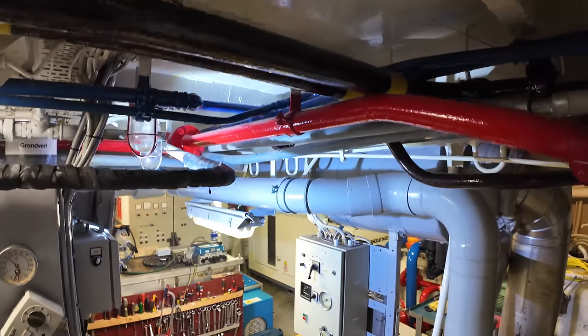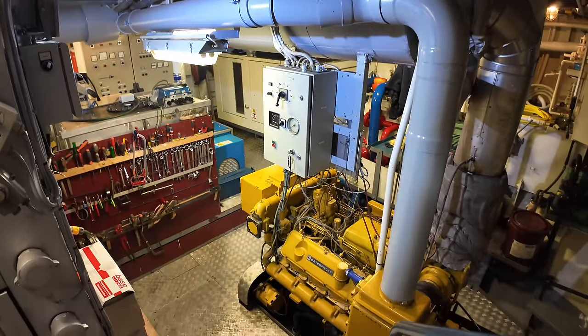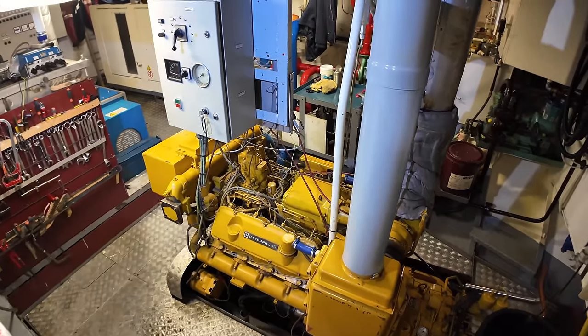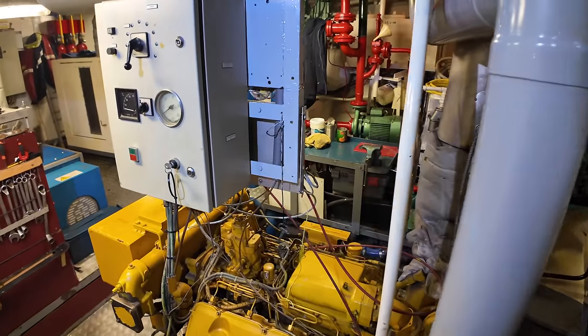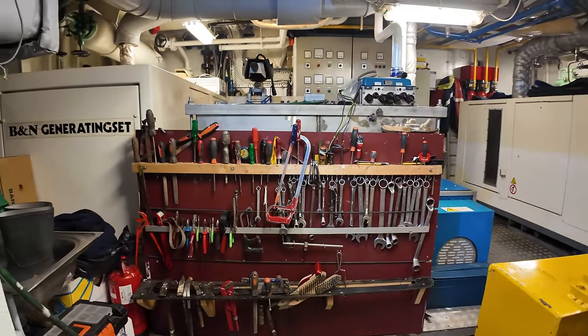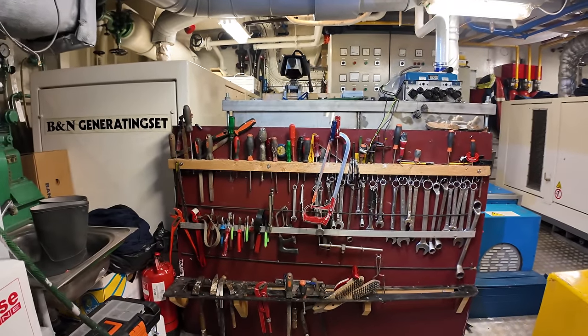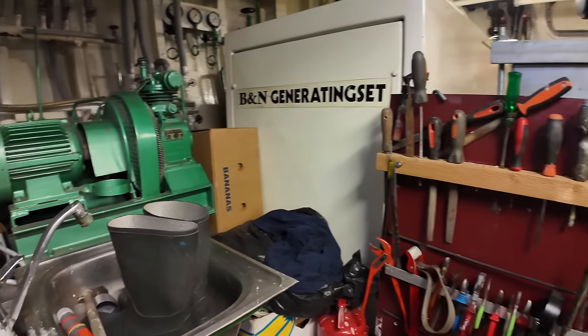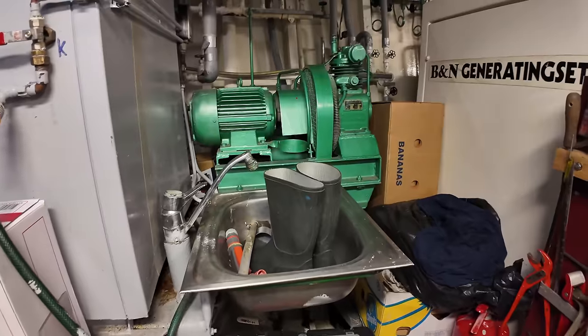The single shaft is lubricated with an oil bath. A constantly circulating oil bath creates a layer of lubricant around the shaft, reducing friction and heat buildup compared to simple grease lubrication. Over here we have a great space for storing all your tools, spanners, screwdrivers. We've got a sink over here on the port side.